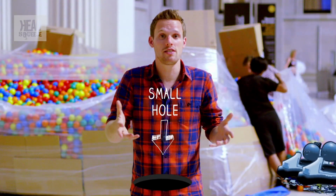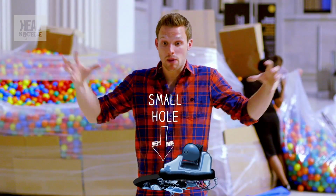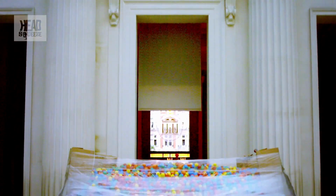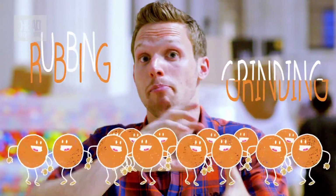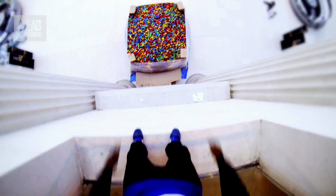Well, in a liquid, all those molecules are in contact, they're already colliding, so they don't need to be forced together. So as soon as Blue hits the top of our ball pit, all of his kinetic energy goes into those balls and flings them out in all directions. And it's the rubbing and grinding past one another that makes a substance viscous. 60,000 balls pushing past each other, just like in a liquid, rubbing together.